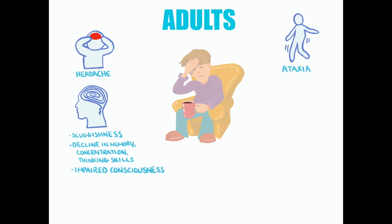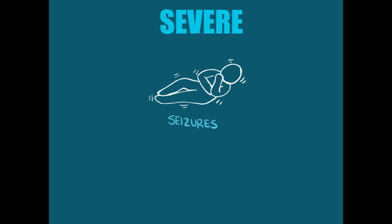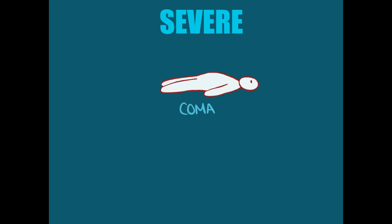We see this nausea and vomiting again, and in some cases you may hear of them experiencing a loss of bladder control or the frequent urge to urinate. In severe cases, we may see those seizures, and if it's left untreated, it can lead to a coma.